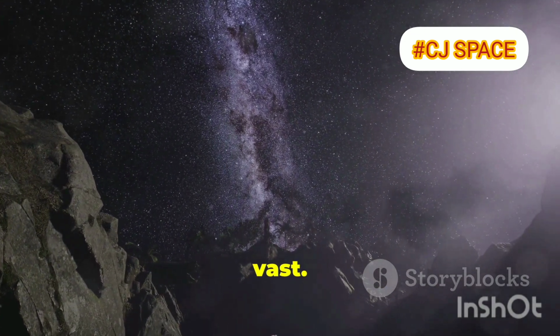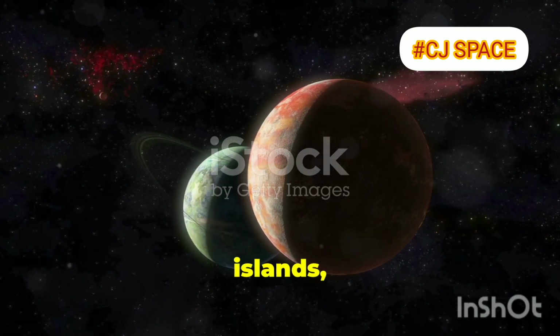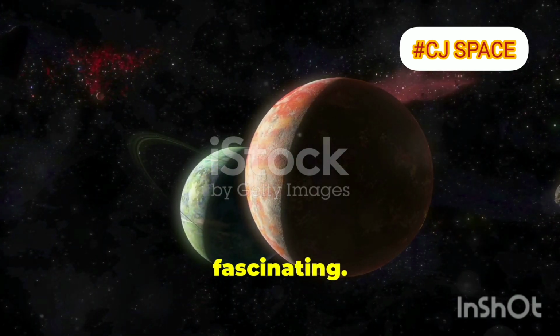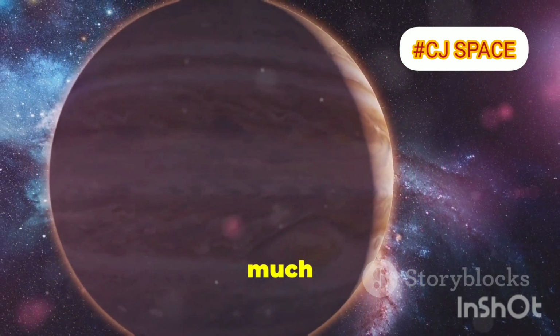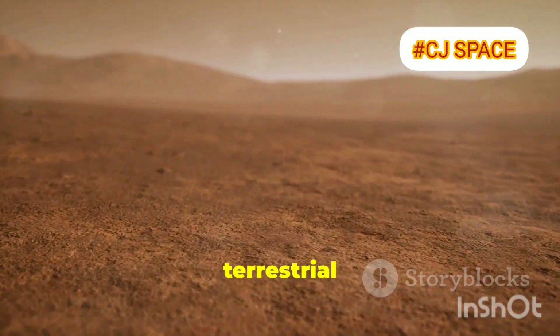Space is vast. In this cosmic ocean, planets are like islands, each unique and fascinating. Some planets are giant balls of swirling gas, but others, like our own Earth, are much different. Welcome to the world of terrestrial planets.